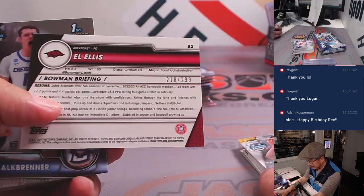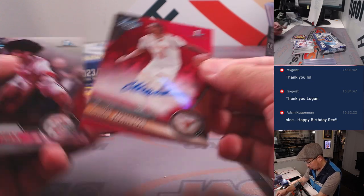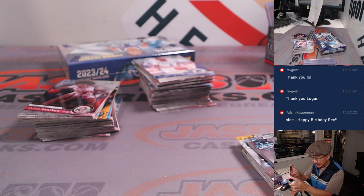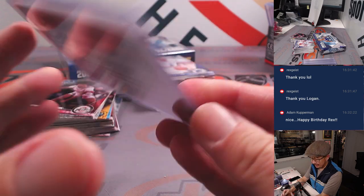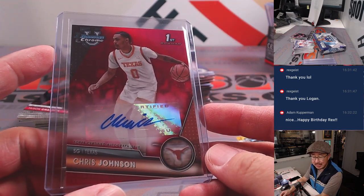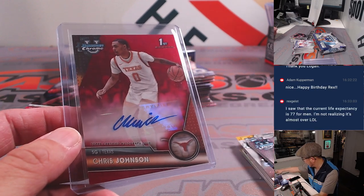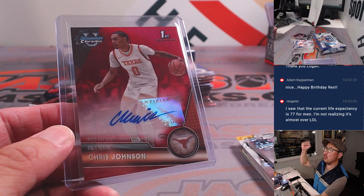We got L. Ellis to 299. That is for letter E, Brandon. And a Chris Johnson red. Or red autos to 5 or to 10? I think there might be to 5. This could be a train whistle. It's to 5. 1 out of 5. First train whistle of the day for Matt and the letter C, Chris Johnson. Matt, all aboard the Big Hit Express. Woo-woo!